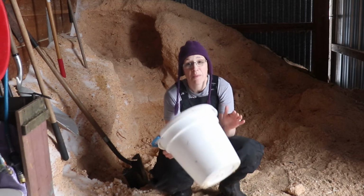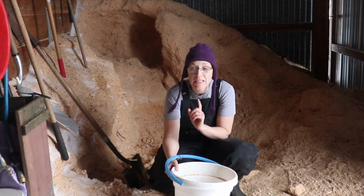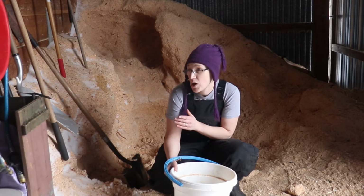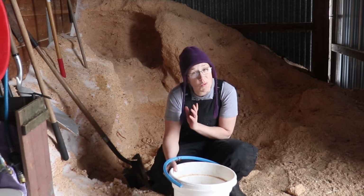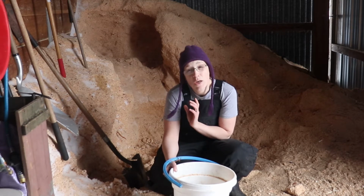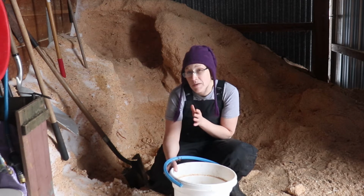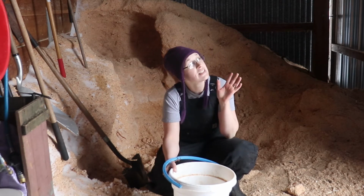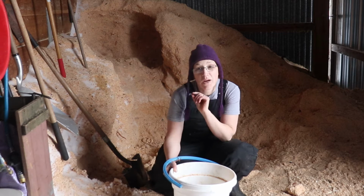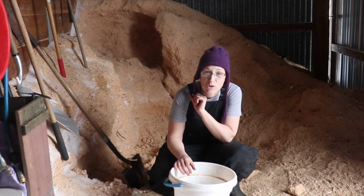But I am taking it by the bucket load, which is not the most effective or efficient method of doing it. However, when we built the stalls, we did not take into consideration the width of the wheelbarrow we actually own. We took into consideration the door that was randomly laying in the barn, which is less wide than our wheelbarrow. So, on my wish list of things to get is a one-wheel wheelbarrow because they're much more narrow, so I can dump sawdust straight into those stalls.